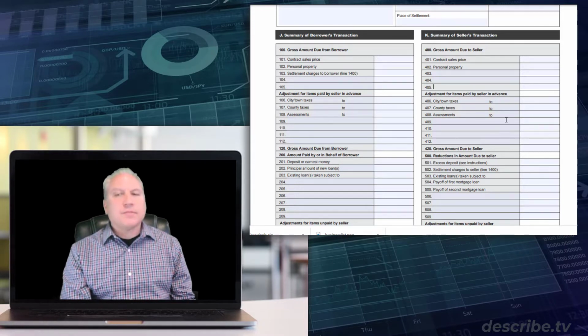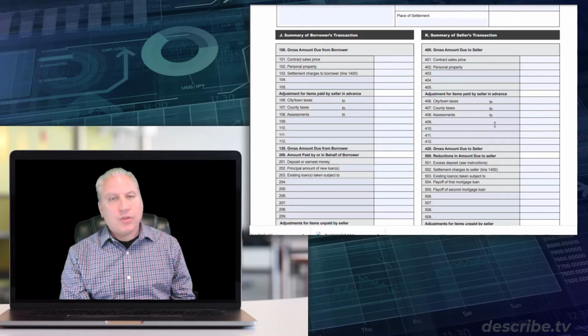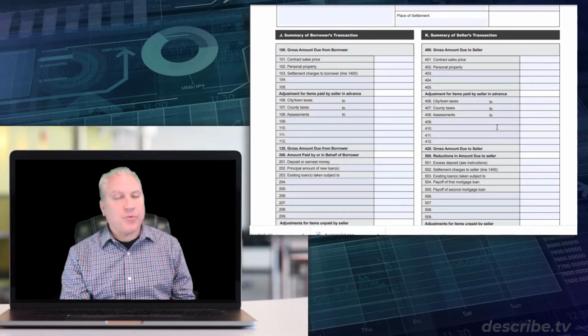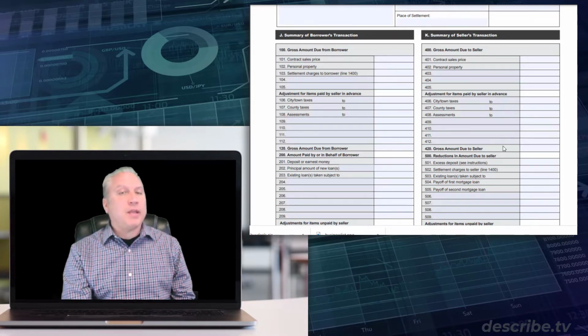Well, here's what happens. Let's say that you are buying a house on April 4th, 2022. It doesn't matter what year, but April 4th. And let's say that this house has property taxes, which almost every piece of real estate has. The taxes are normally billed to the property owner at the end of the year. So on December 31st, the county will send a bill to the owner for the prior year. These are paid in arrears.